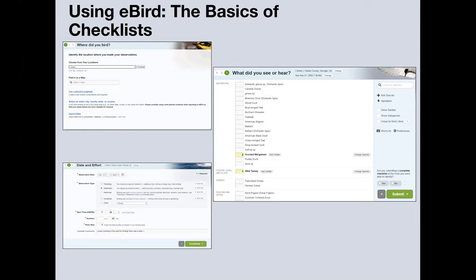So where do you bird? You can pull it up. It'll save your favorites and they're going to pop up. Or if you need to find it on a map, you can put a little keyword and it'll pop up, and you can put a little pinpoint or find a hotspot that's near to it. It's going to ask you what date it was, what time. It's going to go through that traveling, stationary, the same thing she was talking about.